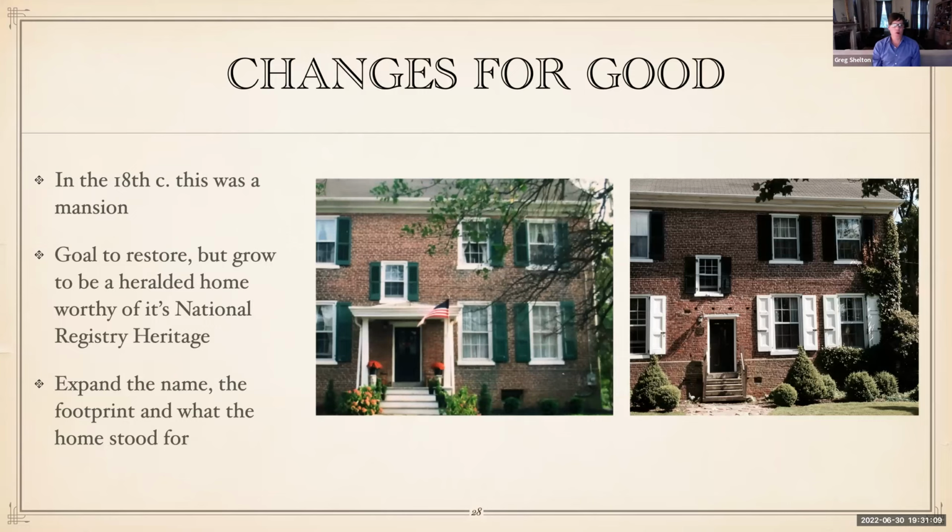The goal was always from day one to restore, but always respect the legacy of the house and make sure the work that was done to put this as a national landmark, that we always upheld that. And when someone stops to see the house, we always open our doors and we make sure we talk to everybody that pulls in, and they always get a warm note from us. And I just think that's really, really important. And lastly, I wanted to always expand the name of the house and the footprint that it causes, and always remember what the house stood for. And that's why I'm here today talking about it.